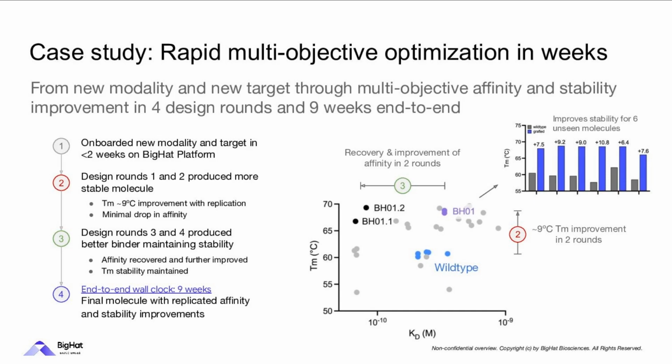So on the left of the slide, we're seeing the journey that this process took, starting with a rapid onboarding process. It took about 2 weeks, thanks in big part to our platform's existing infrastructure and ability to quickly accommodate new assays and new targets. We focused the first couple design rounds on improving stability while maintaining affinity, which you can see on the right. And we were able to achieve a substantial improvement in melting temperature. And then our last design rounds built upon the first two, where we took our stability-improving mutations and added on top of them affinity improvements that also maintained the stability gains achieved earlier. And you can see that in rounds 3 and 4 on the right.